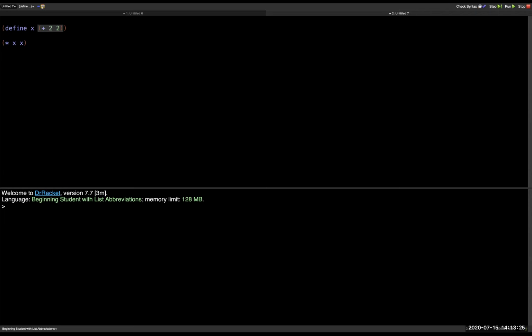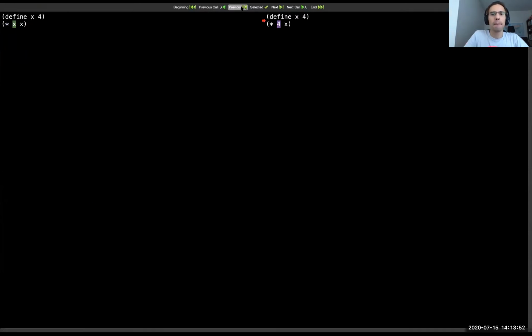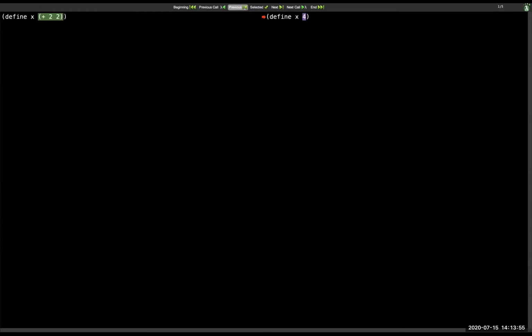Taras? Yep. I can't see the stepper GUI. I just see the Racket thing, but not the stepper. Do you see what I'm highlighting? I mean just the plus 2, 2. Oh, I see. That's okay. I see. The stepper is considered a different window. Okay, do you see now? Yes, I do. Thanks for letting me know. So I'll need to re-screen share every single time I want to use the stepper. And I can't navigate back easily either.